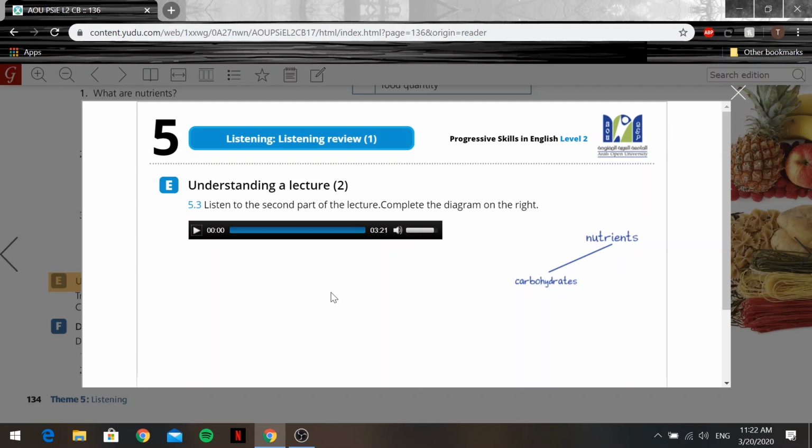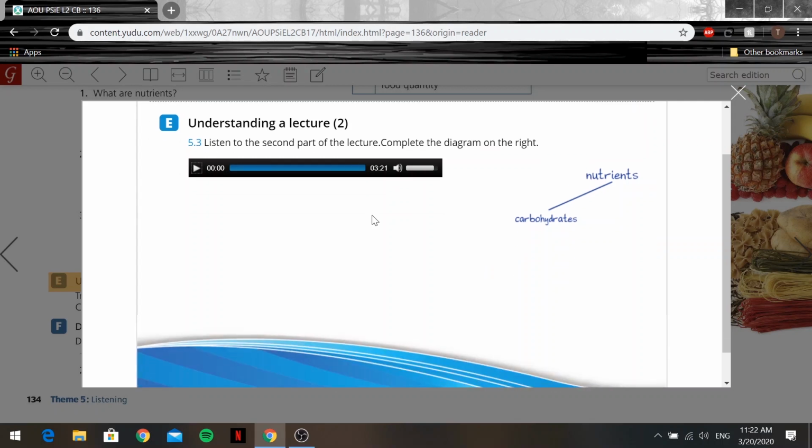And then we have fats. You can get fats from meat as well. Fish, milk, cheese, and oil. Oil contains a lot of fat. And minerals are also similar to protein and fats. You can get them from milk, meat, and eggs. Okay, so that was basically the whole diagram.